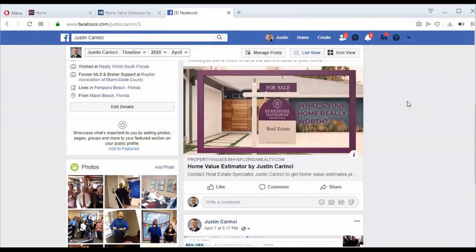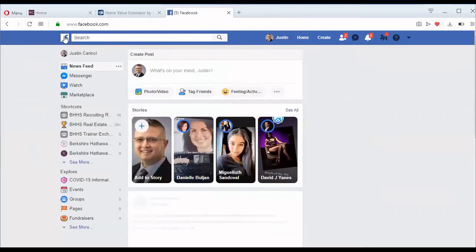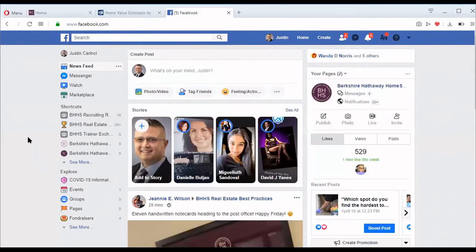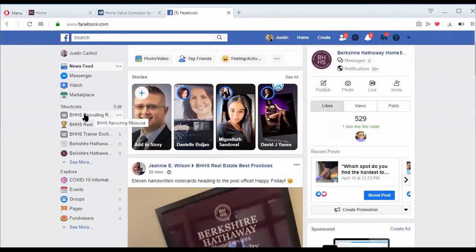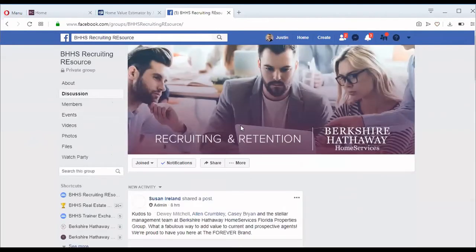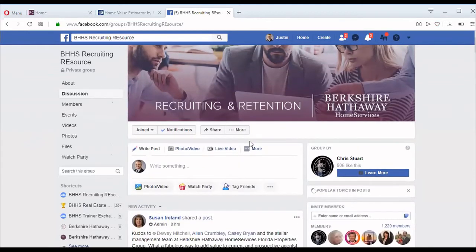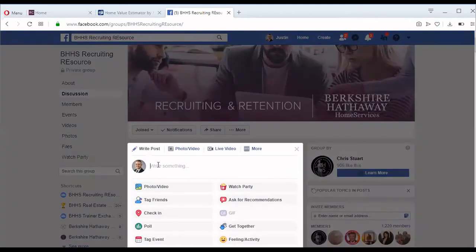Is it a neighborhood group on Facebook? Most groups on Facebook will allow you to post. So if you guys allow me to answer this question live, I am going to go to my homepage on Facebook. I am going to click on one of my groups. This is one of the groups. And you're going to notice that most groups allow you to post. So all you have to do is post it.